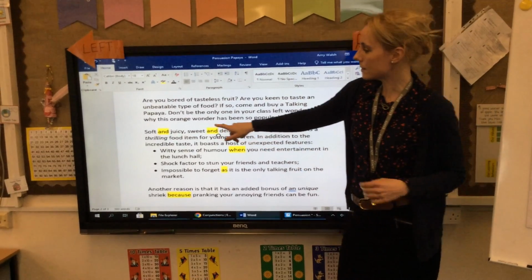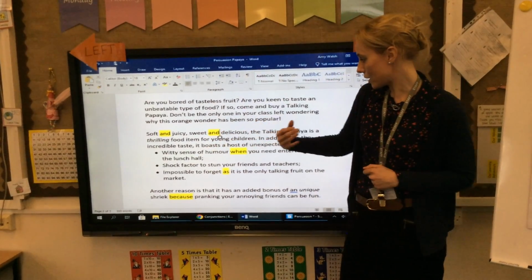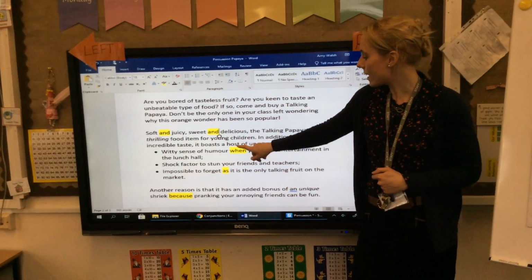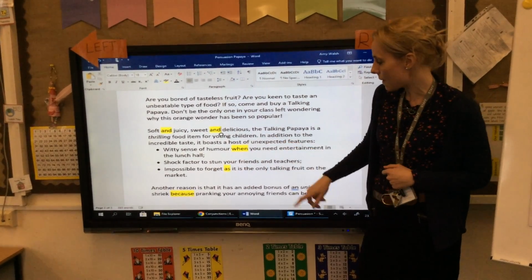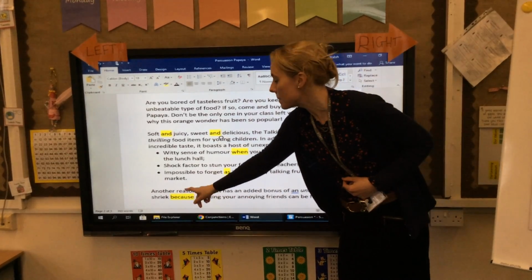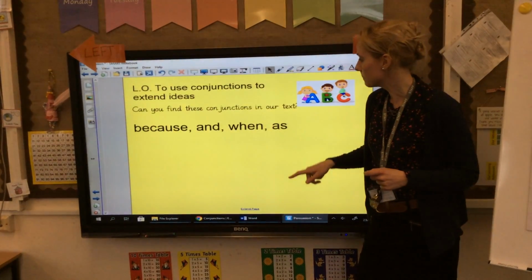We've got 2 ands. Instead of just putting soft, we've got soft and juicy. We're adding information on that time. Sweet and delicious, an extra information. Witty sense of humour, when. We're telling you a bit more to add on extra information. Impossible to forget as, and then we've got at the bottom, a bonus of a unique streak because, and we've extended our sentence, okay? So those are the ones that we're using in our text.